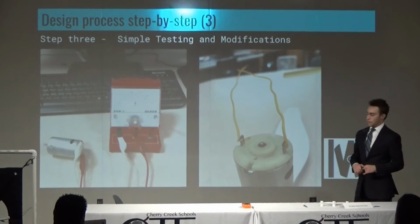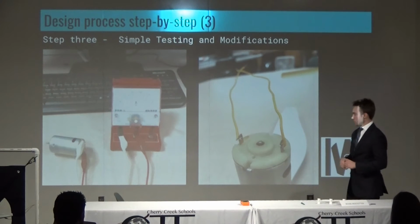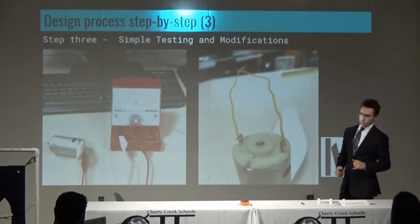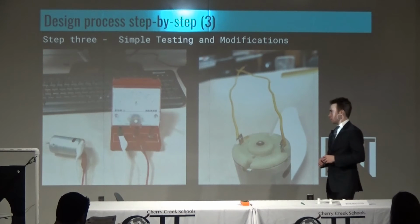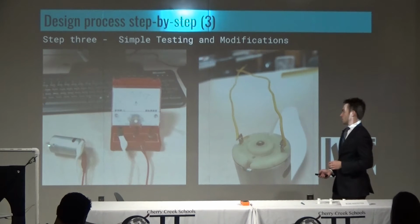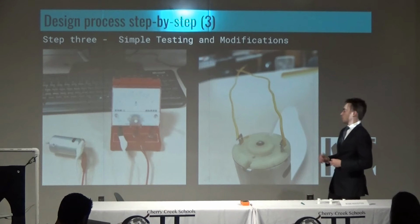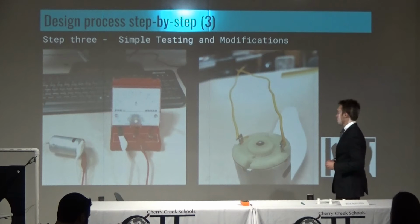Next step was, first of all, when I first got my motor, I wanted to make sure it functioned. It actually put out electricity. So I just grabbed a simple ammeter right here. This measures current, so how much electricity the motor is putting out per second. And as I was spinning the front axle of the motor, it was pulsing on the ammeter. It was making movement, which is good enough for me that it works and functions.